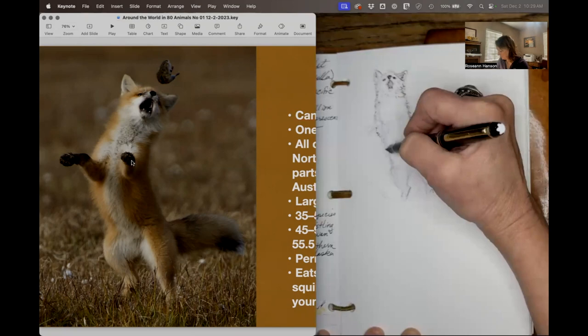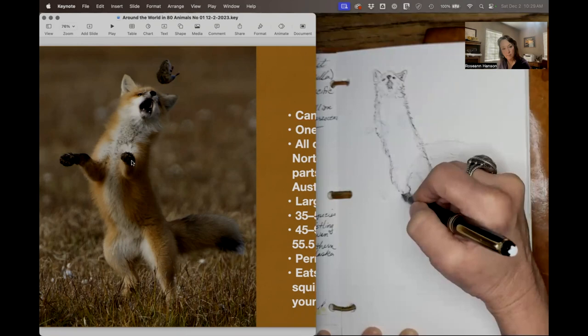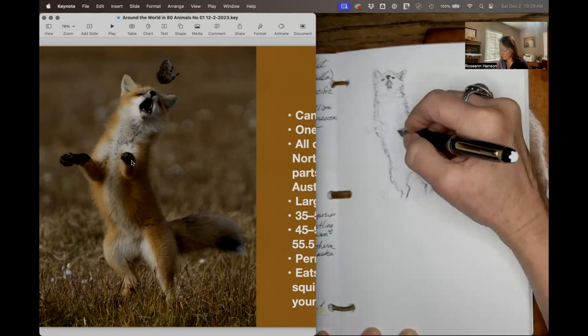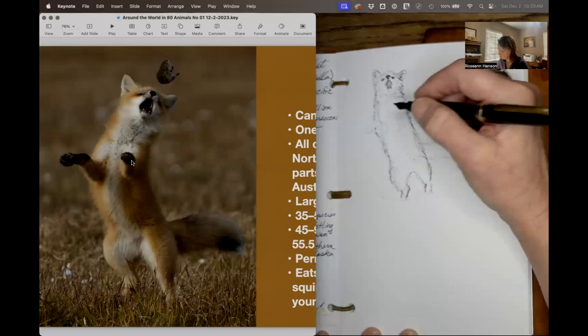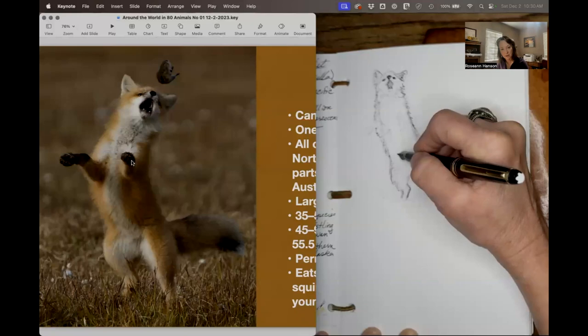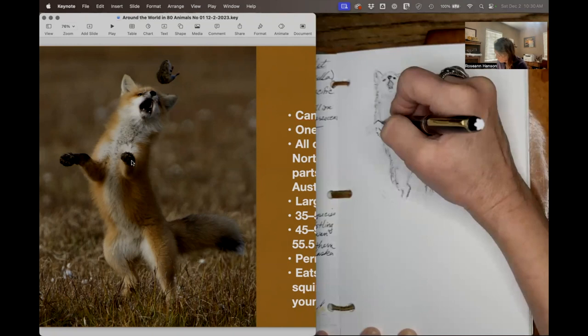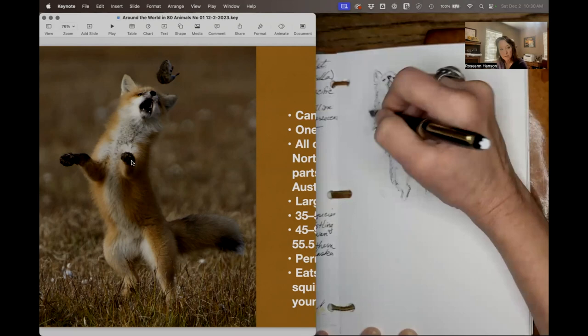Coming down, let's get those fuzzy pants. And I'm just barely going to dot in here to mark where his russet is. Just dot, dot, dot, so we can remember to leave the belly white. And then we've got his arm. Just a little awkward, right? And his paw, which is sort of oblique to us.